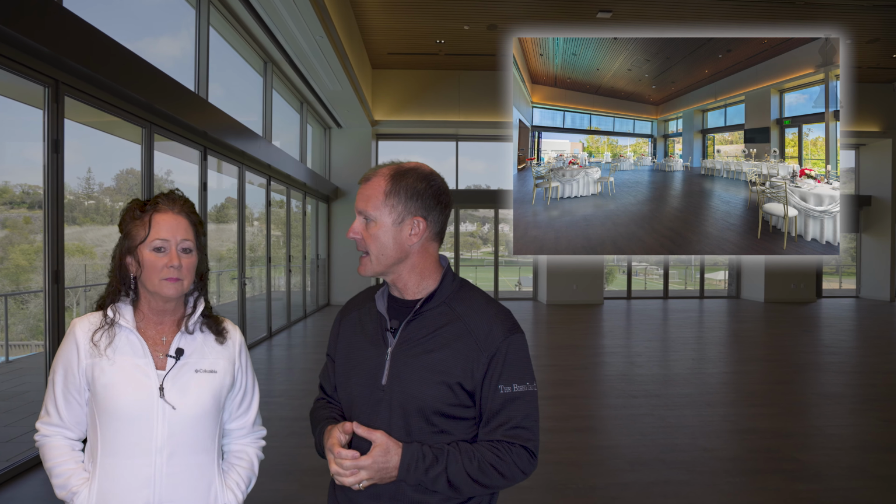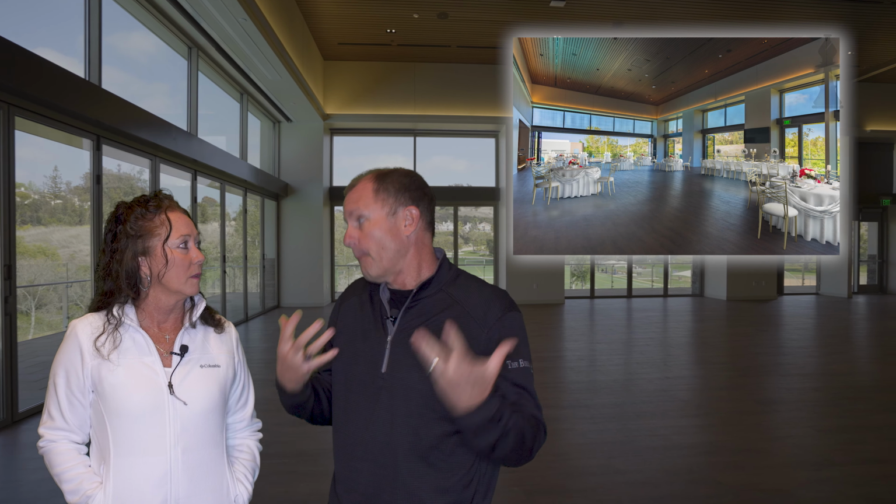The biggest room in the center is the multi-purpose room. This multi-purpose room has a capacity of 200 people for a seated event, and it's about 4,100 square feet. So that's a nice size room. And the way they set it up was you could do weddings there, corporate meetings, receptions, civic events, things like that. Really tried to make it multi-purpose.